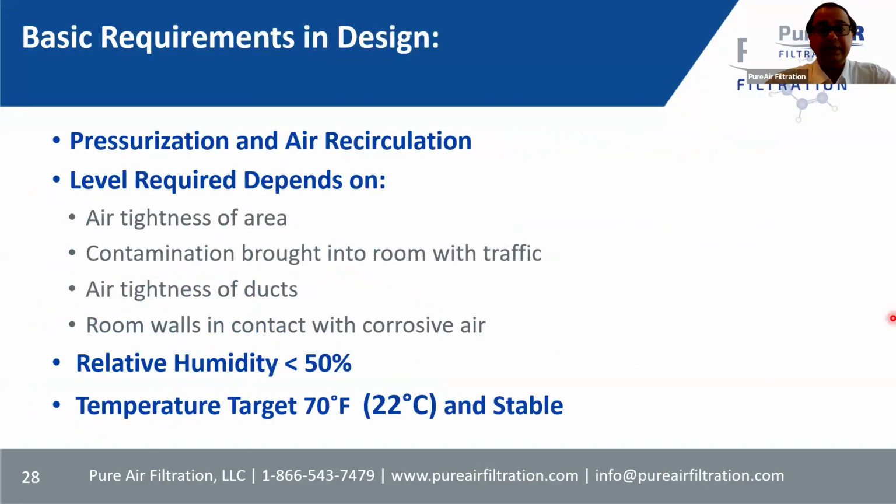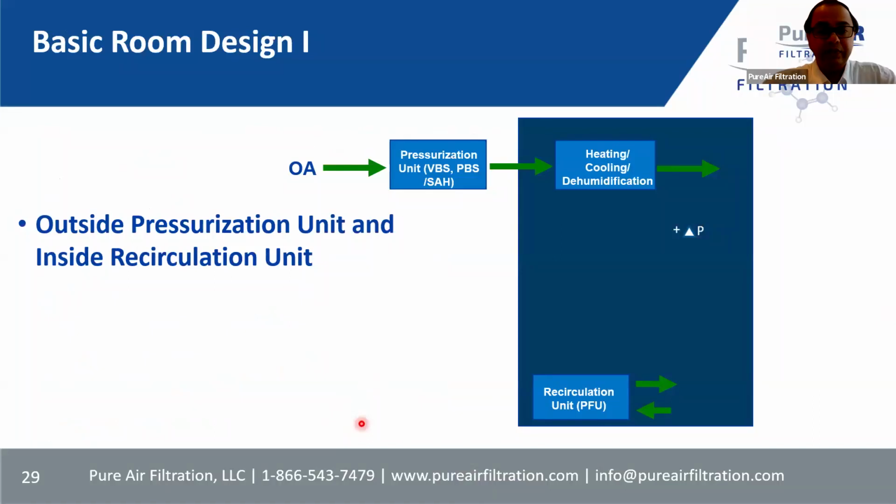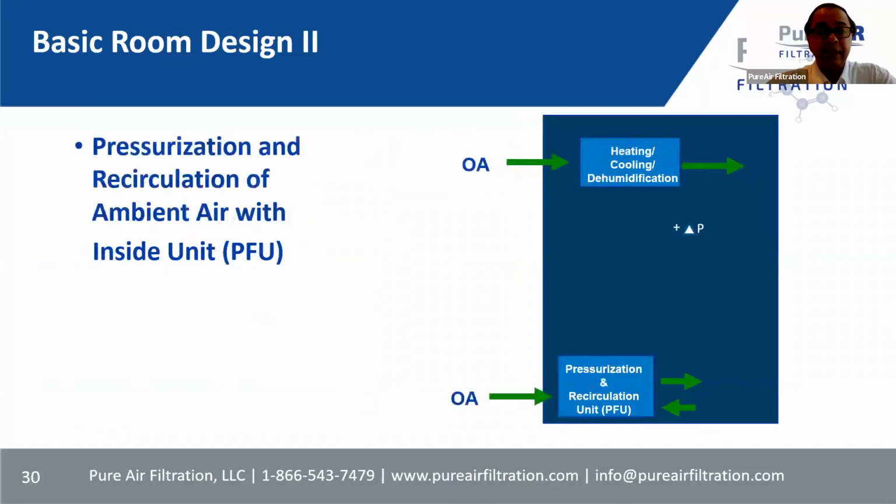So this is a basic room design one, where the outside air goes in with the pressurization, and we have relative humidity of 50%. This is what we have discussed. There will be heating, cooling, and dehumidification through this filtration system. And we have a recirculation, or the PFU system, inside the room, which can remove all the inside contaminants. There is a basic design two, which shows the pressurization and recirculation of ambient air through this inside unit. We have outside air from here, and we have the pressurization and recirculation from outside air from here.